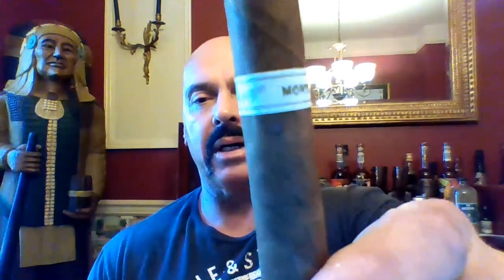There have been many in the Monster series, even the Skinny Monsters and what have you, the Lancero versions, but this is this year's version. Of course, you have Tatuaje there on one part of the band and Monster on the other.